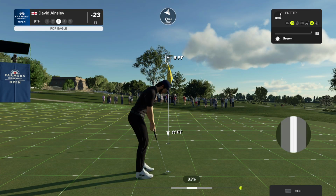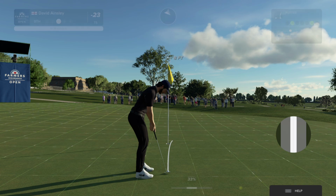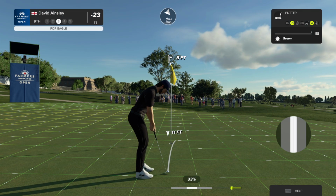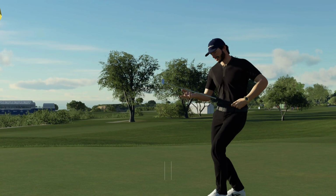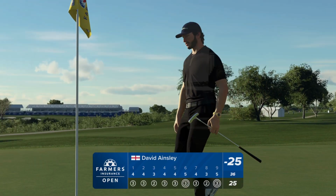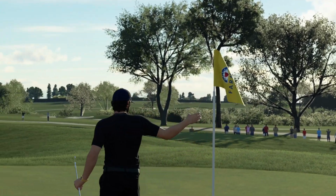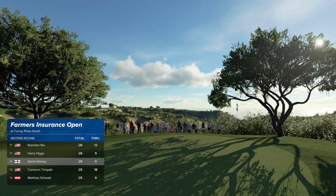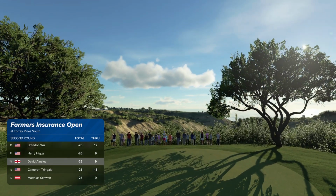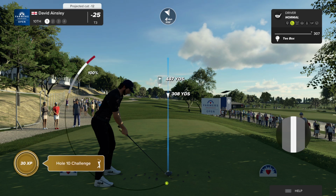Well played, mate. And this putt to move into a tie for third. Looking good so far. Well played. And he finds himself in a tie for third. Time to face a par 4 now.